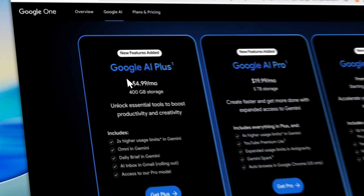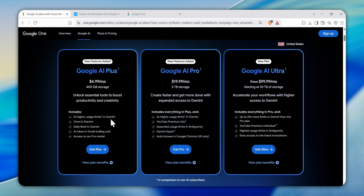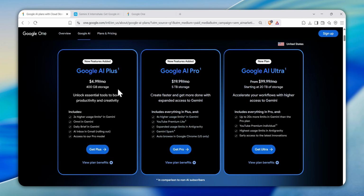Everyone's paying $5 every month for Google AI Plus, but right now you can legally get it free for 12 months. Let me show you how to claim it before the offer changes. Also, don't skip the end of this video because I'll show you another method to get this same offer if the first one doesn't work for you.